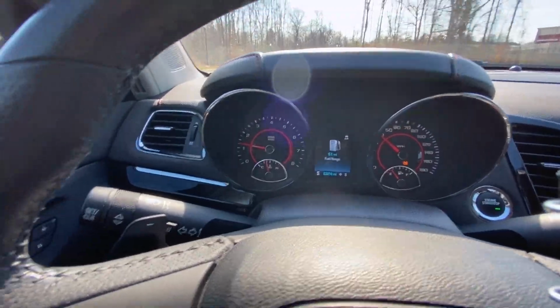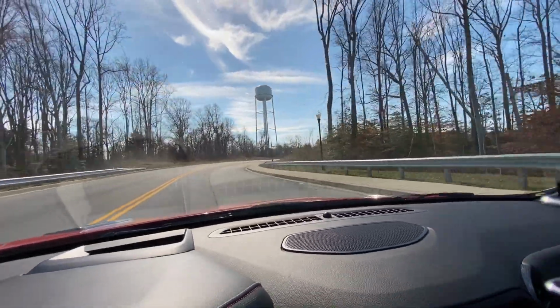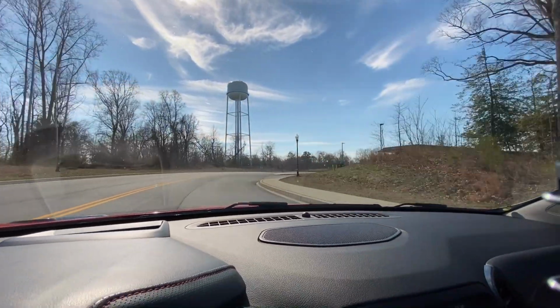This car is thirsty. It's time to get some gas. And time to refuel this baby.